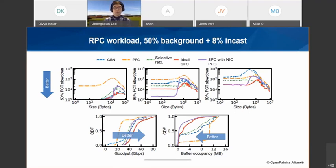This is from simulations with 320 nodes. We compare 5 mechanisms here using a Google RPC workload. We have 50% background traffic on the network load, and then occasionally create 8% worth of in-cast from multiple senders to one receiver. The in-cast ratio was, I think, 120 to 1.